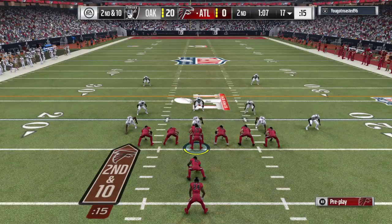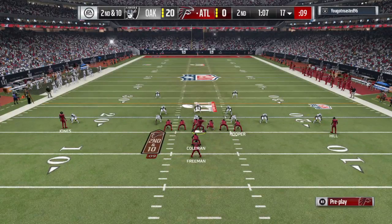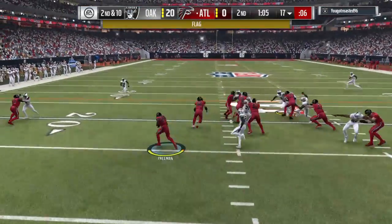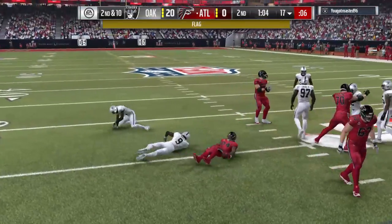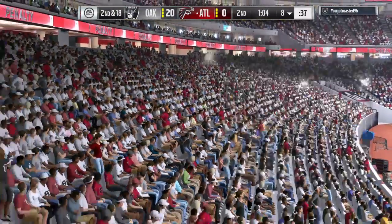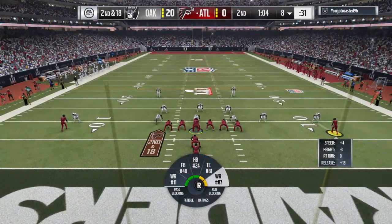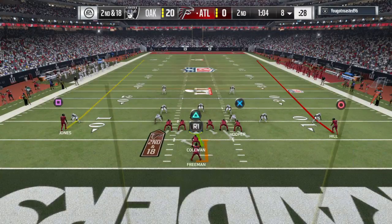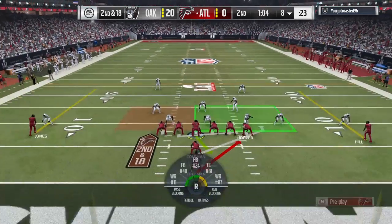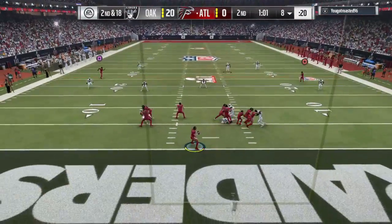On second down, Freeman. And he roams across the 20 to the 24-yard line. Here we go now. They'll set up a throw.